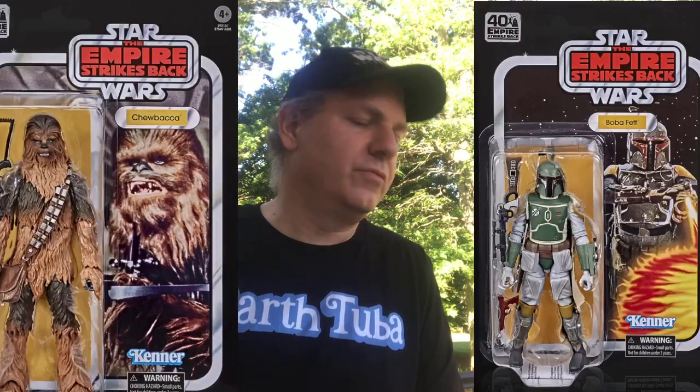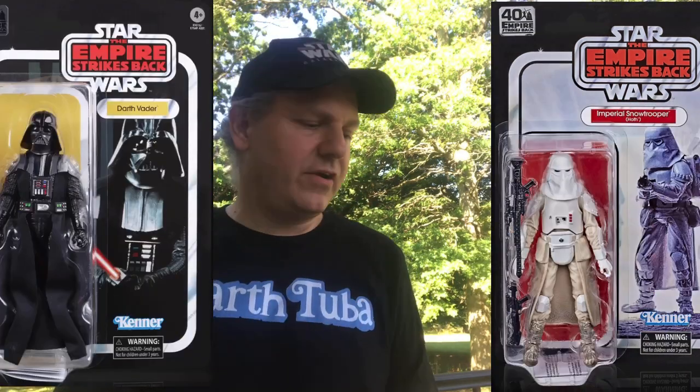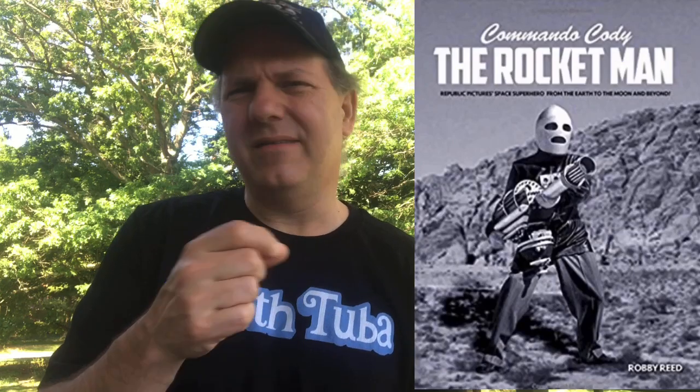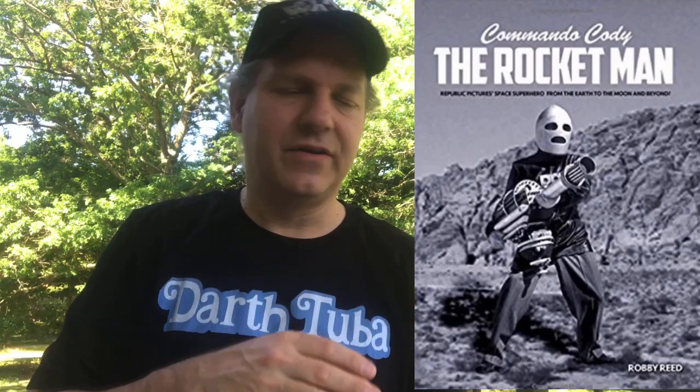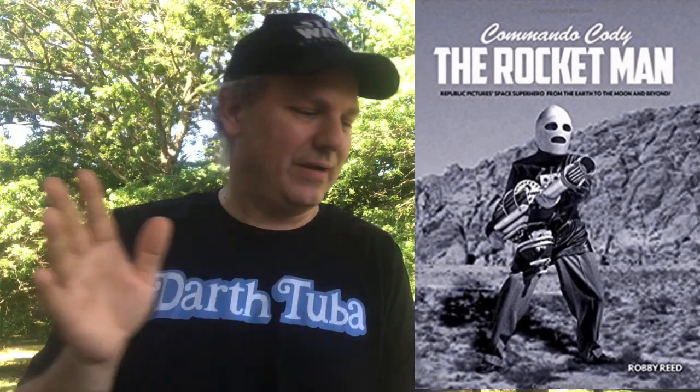The 40th anniversary figures like Boba Fett, Chewbacca, Snowtrooper, and Darth Vader. These are in what look like the Empire Strikes Back cards, but they're the 6-inch figures. And Luke Skywalker, the Dagobah, which was the fan vote winner for 2019, and the Commander Cody. I almost said Commando, because that's a little sidetrack. Commander Cody was named from an old TV series called Commando Cody, a sci-fi serial that you saw in the movies, and it looked a lot like it. Had the helmet, kind of had a cross between that and the Rocketeer, so kind of a cool, everything kind of tying together. But that was an archive fan vote for 2020, so there's that.